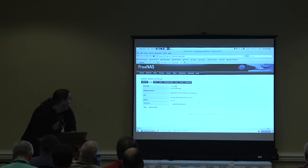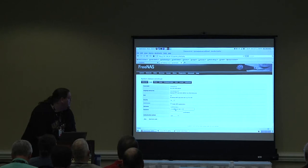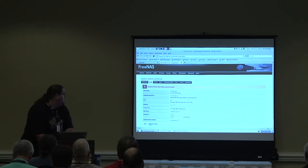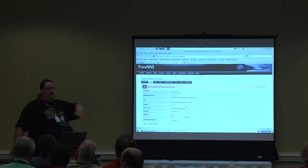FreeNAS local. Make it secure, since we're on the wireless network at a conference. Search for best available, and it fails. I don't know why. Probably because it doesn't like one of my settings. But anyway, you just test it. When you get a little green thing up there, you're good to go. And then any other settings later on that require email are already taken care of.